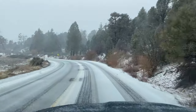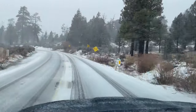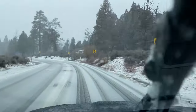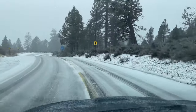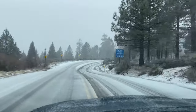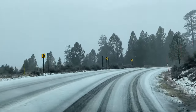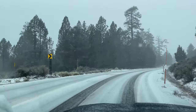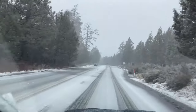Snow tires kick butt, but I hope I don't speak too soon. When there's no traffic, I go a little bit faster than I should, even in the snow and ice. But yeah, the further we go this direction, the more snow we're gonna run into. Especially once we get through Fawnskin, there should be a bit more.